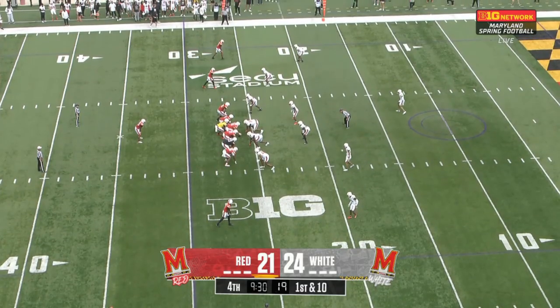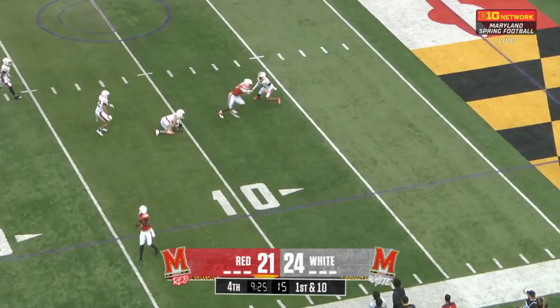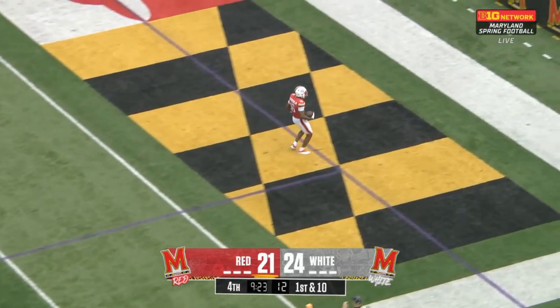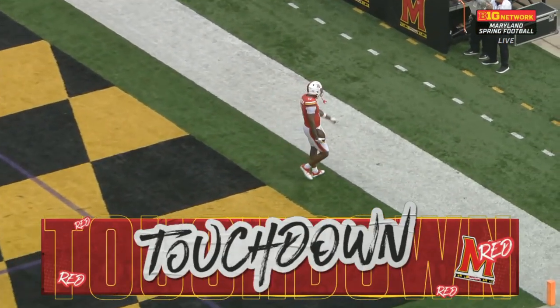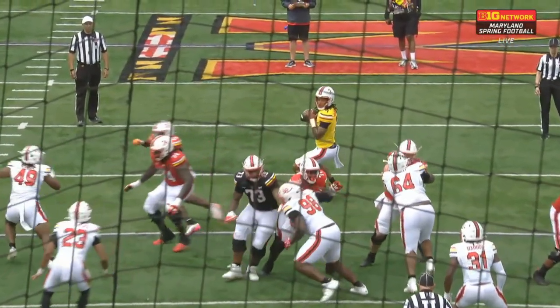And it's 1st and 10. The 26. Play action. Washington. Back to the middle and Hunt, who spins free. Touchdown. That was exactly where it had to be. Really good job of holding on to it.